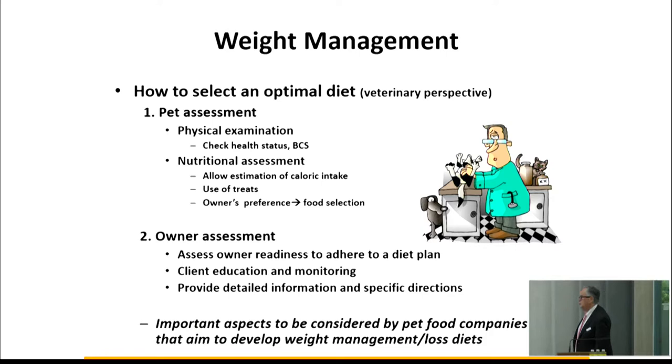And you can do this by client education and monitoring, which you'll learn about throughout your schooling, how to do this, and providing detailed information and specific directions in as gentle a manner as you possibly can. So dealing with the pet was easy. Dealing with the pet owner is going to be much harder. Important aspects to be considered by the pet food companies that aim to develop weight management loss diets: they can develop these great diets, but they're counting on you as veterinarians to be able to get their message across to the owner. And that's the big role that you'll have, in addition to the scientific role of actually improving the health and well-being and reducing the weight of that particular animal.